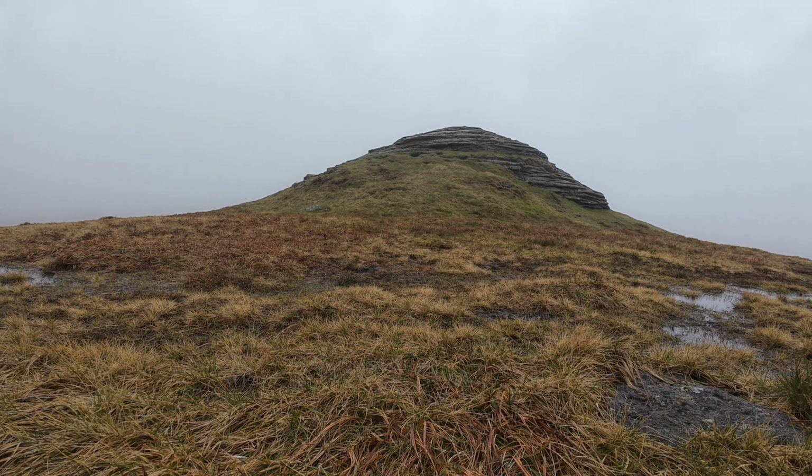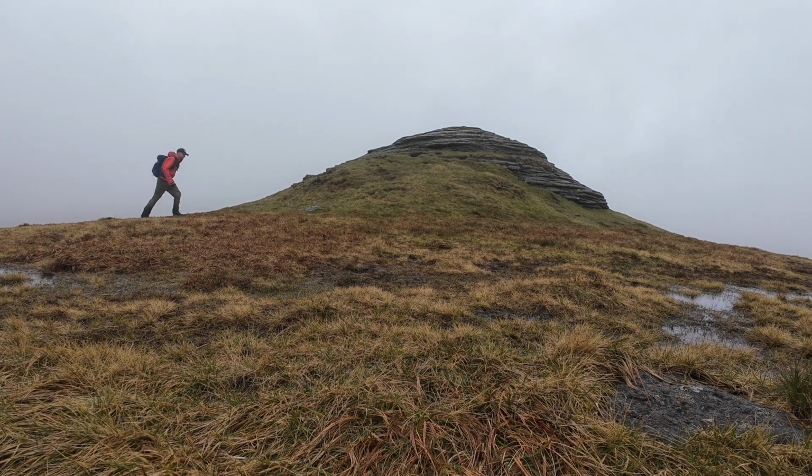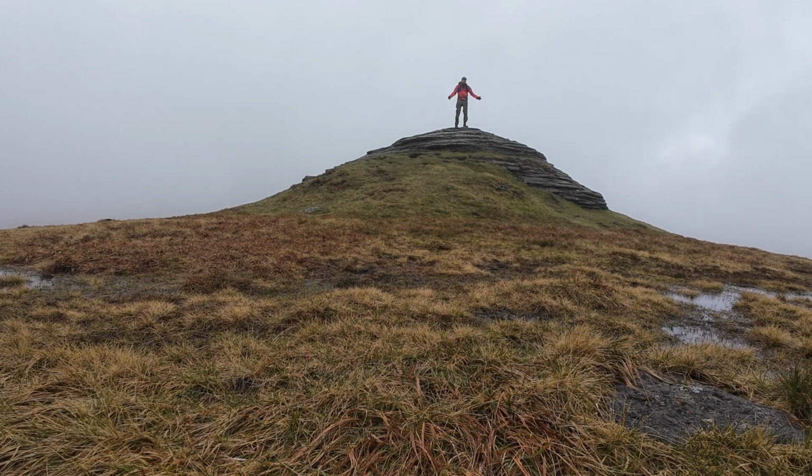Mountain for today. Looks like quite the climb. I think I might struggle with this one. It's a steep one. Dig in for the long haul, I think. Quite tricky. And there we have it. A lot of effort, but worth it.